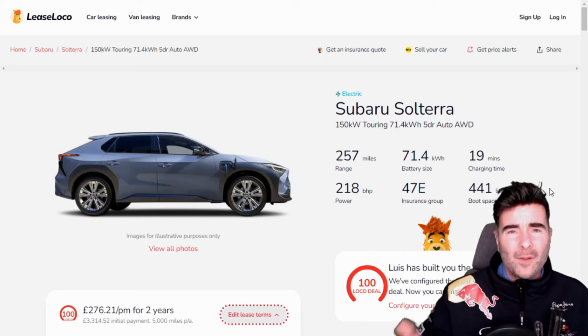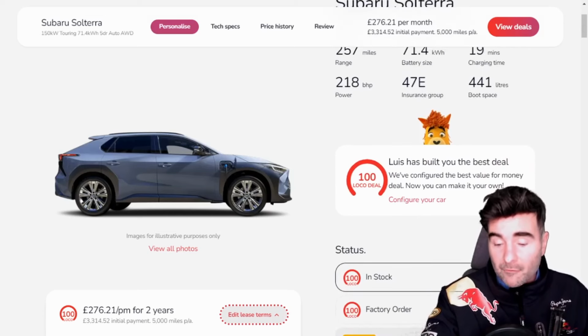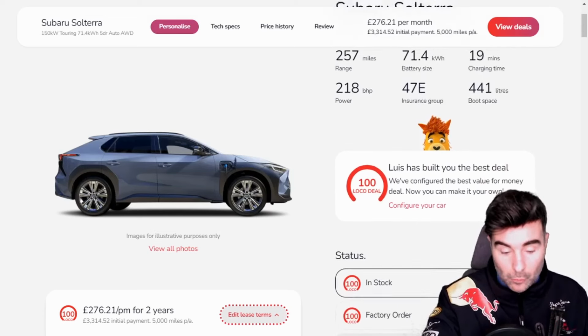Now, this is the Touring. 71.4 kilowatt hour battery, 5-door auto, all-wheel drive, which is pretty handy because sometimes you have to pay a lot of money for electric cars that are all-wheel drive.